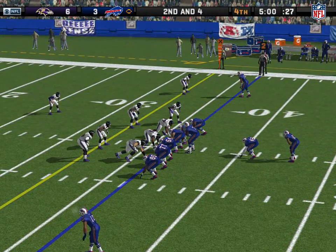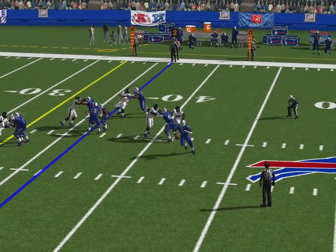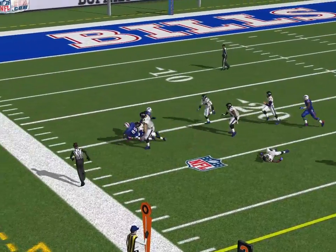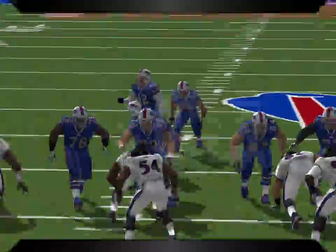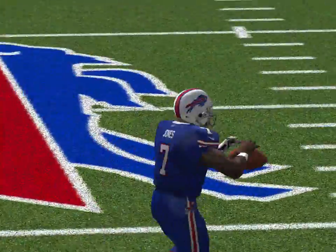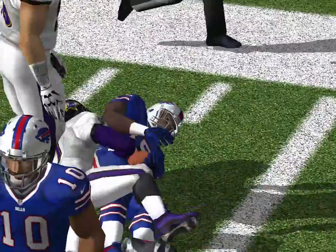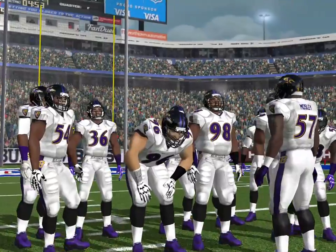Out of the I formation. Hut. Hut. They give it to the halfback. They'll go with the play fake. Throwing. And he makes the grab. What a collision. This one will be spotted at the 21. He got in there and made the tackle. It's his fourth of the game. This offense is having no trouble moving the ball on this drive, and this defense is having a lot of trouble stopping it. They can't seem to put an end to this drive.